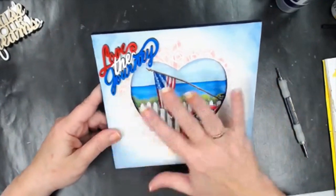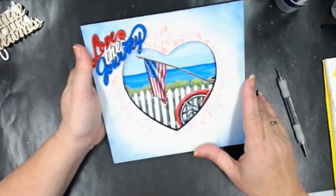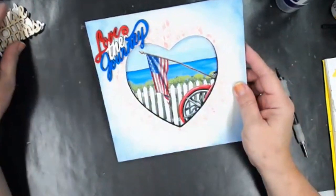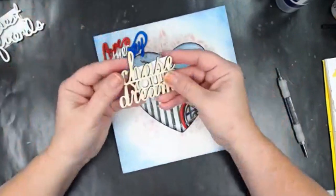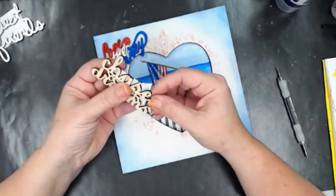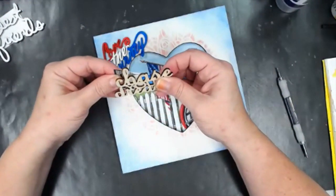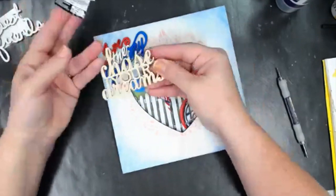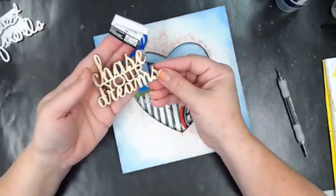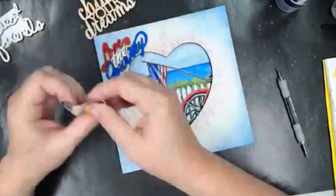Love the journey, I thought, was perfect for our word on a bicycle. We can go on our journey and enjoy everything we see, right? The love the journey pieces are also wood cutouts like this. The only thing is I went to three Michael's in my area and all the love the journeys are sold out. So the closest thing I could find to the theme of the week was chase your dreams. So I had to paint that, and it's not rocket science. Chase your dreams is also a very nice saying.